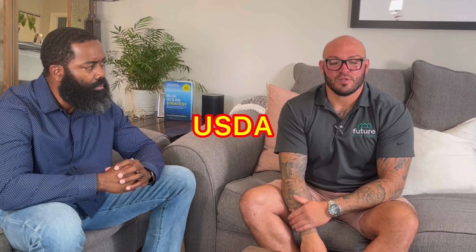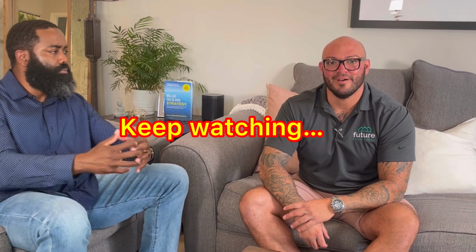Next is going to be USDA loans. So these are rural land loans, or rural loans outside of Jacksonville. The great thing about that is you can put as little as 0% down as well. So a bunch of great options for you.